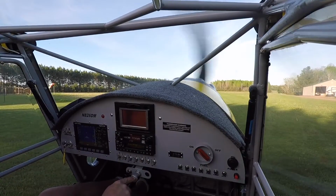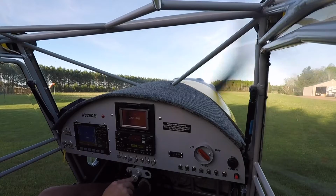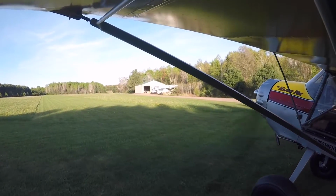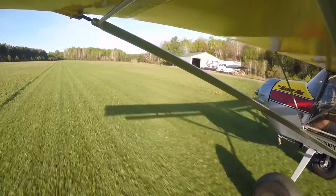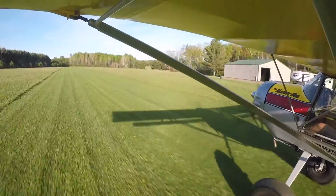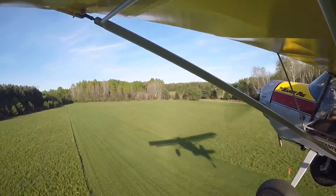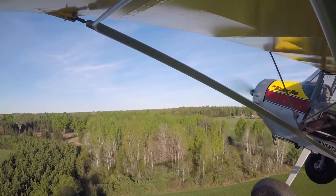So that was my first landing, runway 7 at my house. Here will be my first departure, runway 7 at my house. 1 notch of flaps. Full power. Tail up. Plenty of speed. Get rid of that notch. And out we go.